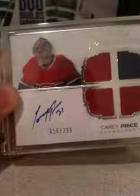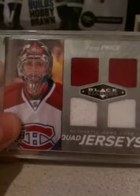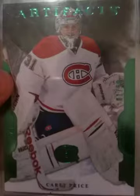Carey Price Mask Marvels, dual jersey, numbered 299. And then I have a rookie jersey autograph of Carey Price of OPC Premier quad jersey, I guess, numbered to 299. A Carey Price Luxury Suite stick jersey, numbered 200. A Carey Price quad jersey. Carey Price dual jersey with Scott Gomez, numbered to 250. Carey Price winning materials. Carey Price artifacts emerald, numbered to 99. And then I have a bunch more of him upstairs.